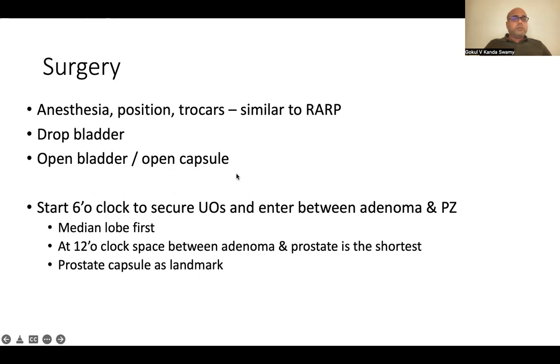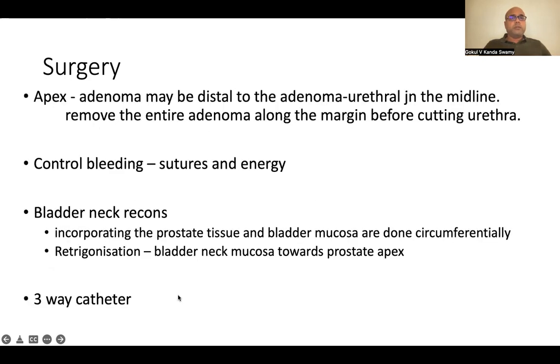Once we reach the bladder, we go either transvesical or transcapsular. The transvesical approach seems to be the predominant type in the literature. Here, once your bladder is open, we go straight to the 6 o'clock position, securing the uvula and entering between the right plane once we open up the mucosa. If required, we remove the median lobe first. If not, once we enter the plane, we just go all around, keeping the prostate capsule as the landmark so that we stay in the right plane all the time.